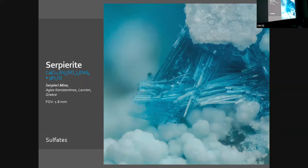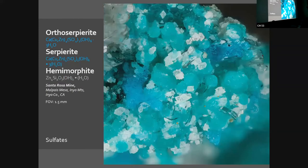Serpierite. Sometimes with these, it's not just the main crystals that I'm looking at, it's the background. And that's part of making art out of it, is that I want a whole scene. That's why I called this the micromineral landscapes, because I want a whole scene, not just pluck that tree out and stick it in front of you. I think it makes for better science, but it also makes for better art. One of these is orthoserpierite, one is serpierite, which we just saw. And there's a little bit of hemimorphite, which are these crystals up here. I've got a better hemimorphite for you later.